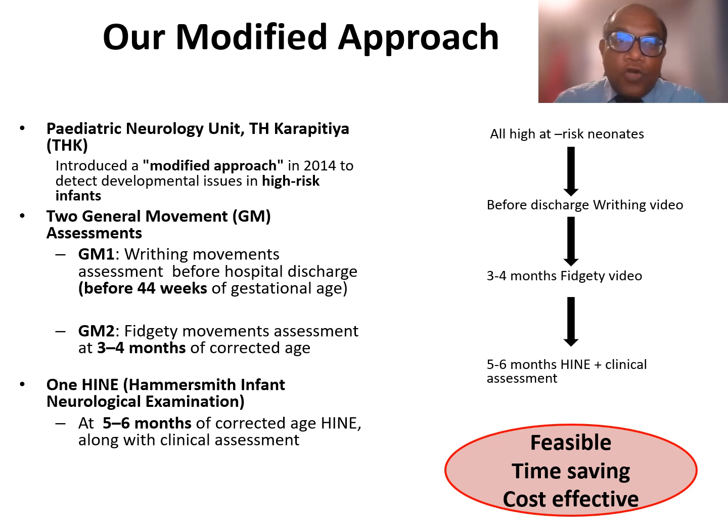A decade ago, the Pediatric Neurology Unit at Teaching Hospital Karapitiya in Sri Lanka introduced a modified approach which includes a writhing movement assessed before hospital discharge and one fidgety movement assessed at 3 to 4 months of corrected age. Finally, the Hammersmith assessment is done at around 5 to 6 months of corrected age. This method is practical, cost-effective, and feasible.